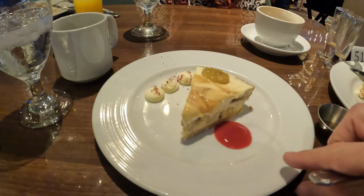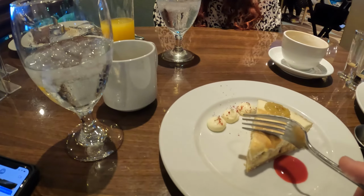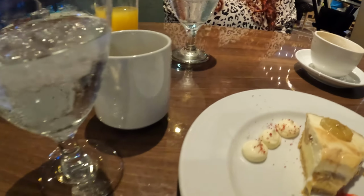So they even have dessert here at brunch. This is the banana cream pie, like a caramelized banana on top. Let's see if it's any good.